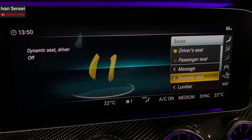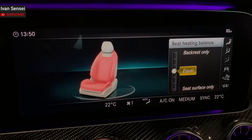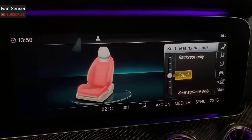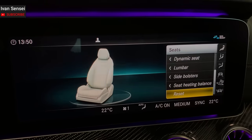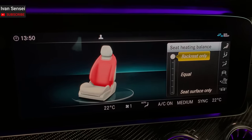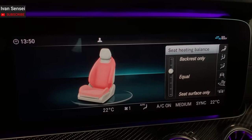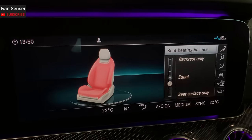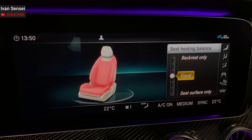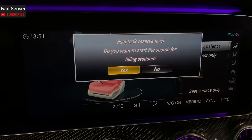You can also choose the seat heating balance. So what is more heated? For example, the backrest, as you can see, will be only heated, or this backrest will be a little bit more heated, equal, or only seat surface. So this is pretty cool. Sometimes I just wanted the back, so this is great.